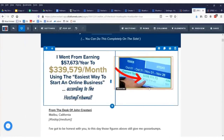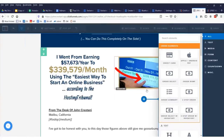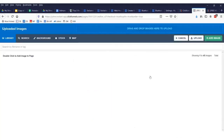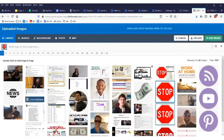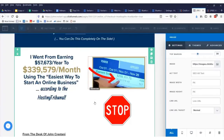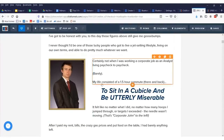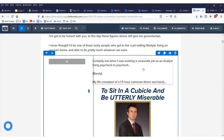Let's say I want to add another picture. I would just click plus and I would say, oh, let's do image. What image do I want it to be? I just want it to be a stop sign. Whatever it is, I can choose anything I want. I can move it over here easily. I can move my picture over here easily. I could do whatever I want without knowing any coding whatsoever.